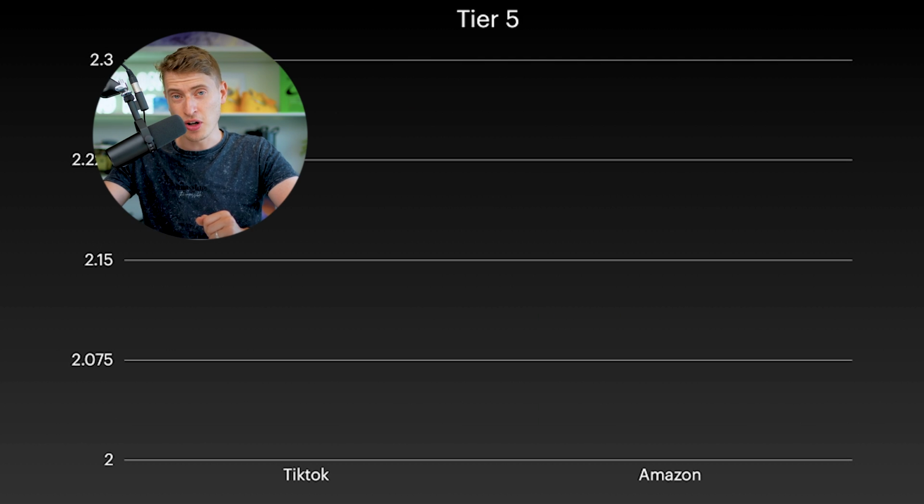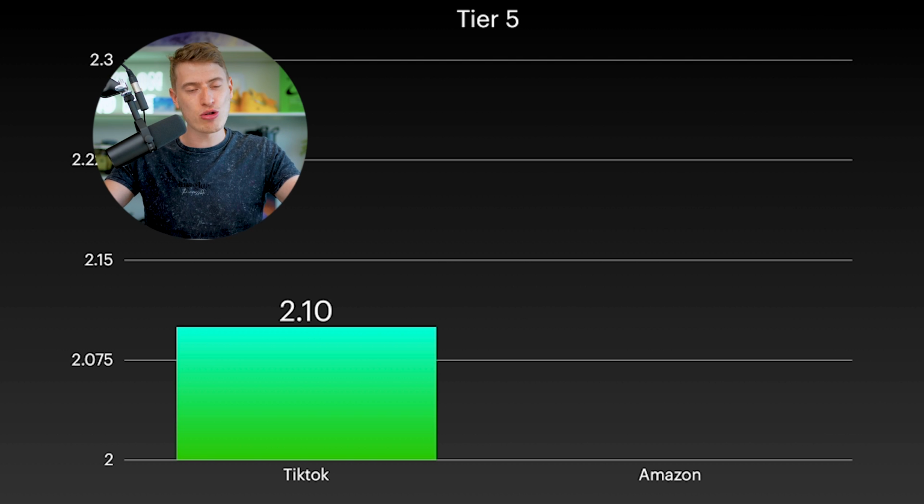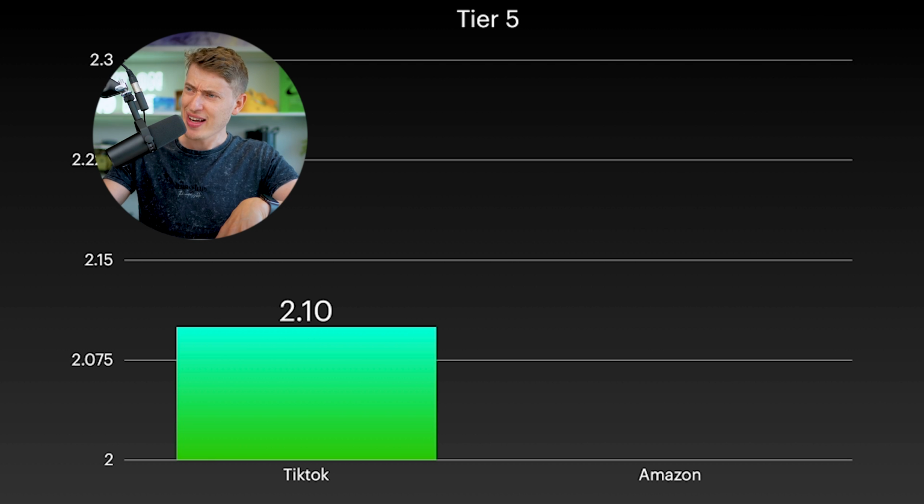You have TikTok, which is an interesting one, and that's because TikTok allow you to have a TikTok marketplace, a TikTok shop. And if you're selling through Printful, you can actually sell on TikTok, and that is 2.1 billion. 2.1 billion people per month use TikTok. That is a lot of people.